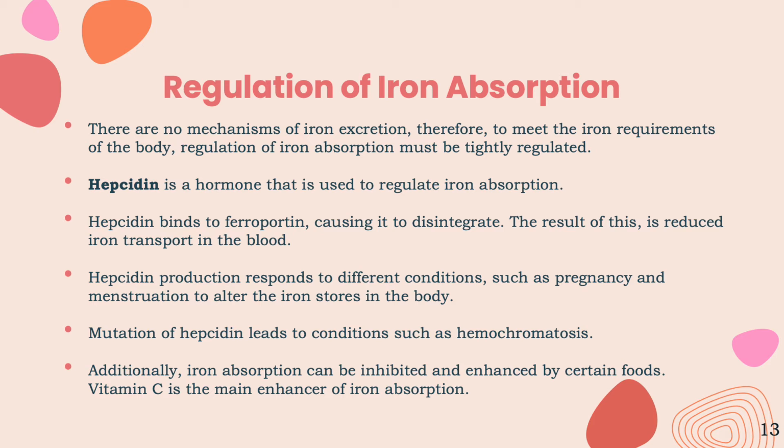Regulation of iron absorption. In the body, there are no regulatory mechanisms of iron excretion. This means to prevent the body from total iron deficiency and iron overload, iron absorption must be carefully regulated. This is also known as iron homeostasis. The main regulator of iron absorption is a liver-synthesized peptide hormone known as hepcidin.